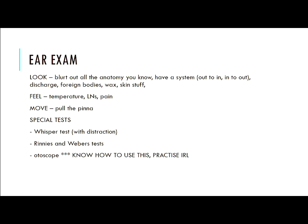Definitely know how to do an ear exam. I think it's a really likely thing that you'd get in your station, that and an eye exam, because it's fast enough that they can chuck it in with other things, so they can be like, do an ear exam and then manage them or whatever. A lot of the other exams take longer, so they don't have that.